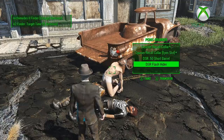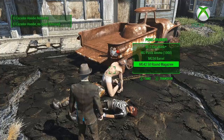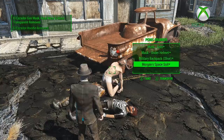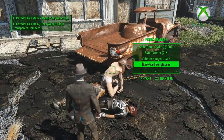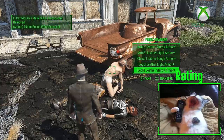This mod definitely makes combat more intense and worthwhile in the game, especially when you're up against enemies that can kill you. This is definitely a must-try mod for Fallout 4, and one that will completely change how you play the game. I rate this mod 1 cat losing his shit on a phone call.